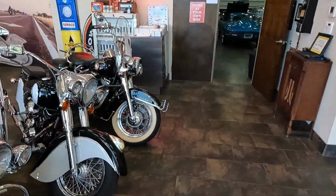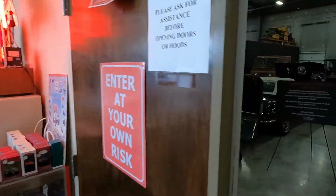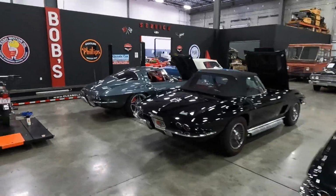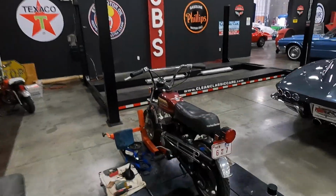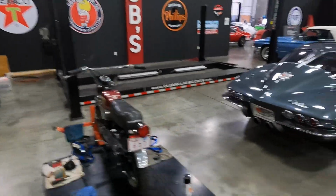You guys have probably seen all the Harleys in the background. Those aren't new. We've had those. But here's another new one. And no, I'm not talking about this little Harley that just came in too, but let's take a look at that. What do you think? X90. Really, really cool little bike.